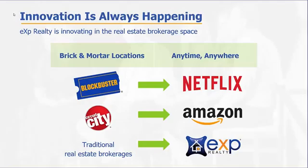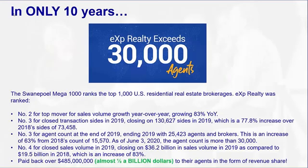What we have to understand, folks, just like the listings, is that innovation is always happening. About 10 years ago, EXP took technology and completely changed the way traditional real estate brokerages operate. Just like Blockbuster disappeared because of Netflix and the retailers disappeared because of Amazon, EXP is gobbling up huge amounts of market share because of the compensation and real estate business model they've created. So I want to take a couple minutes and go through that. What I'd like you to understand, guys, is that in only 10 years, we actually have 31,000 agents now. I can tell you that.